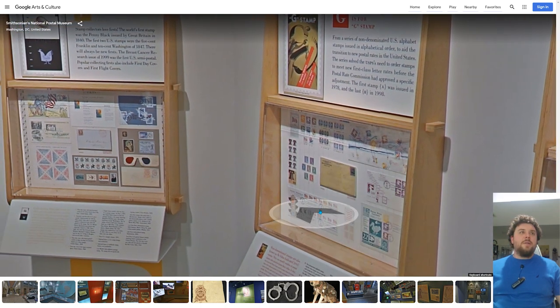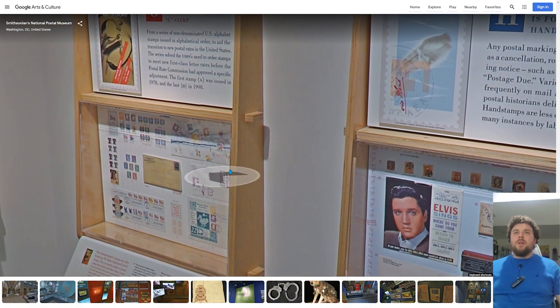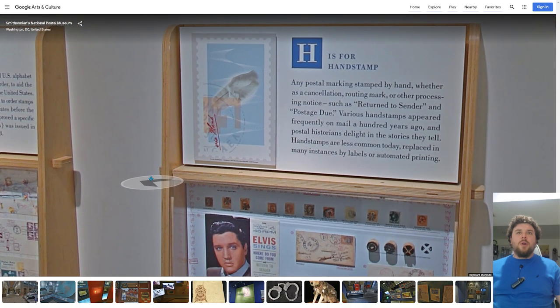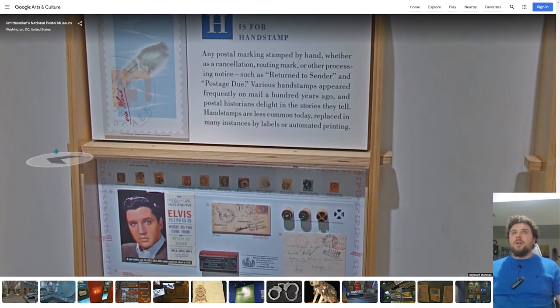This is so cool, and they have examples. There's probably a block of four G rates. H is for hand stamp. Any postal marking stamped by hand, whether as a cancellation, routing mark, or other processing notice, such as return to sender and postage due.